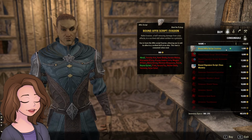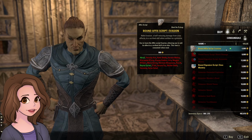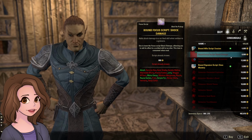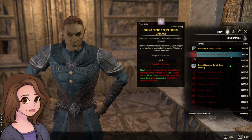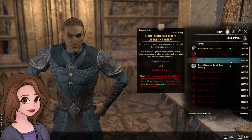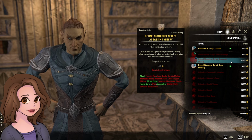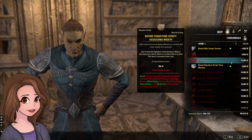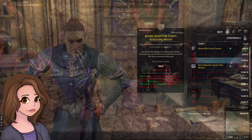First up, we have our Bound Affix Script Evasion. Adds evasion, a buff reducing damage from area effects. Bound Focus Script Shock Damage. Adds shock damage. Bound Signature Script Assassin's Misery. Adds improved use of status effects. That's it. Let's check out Infinite Archive.